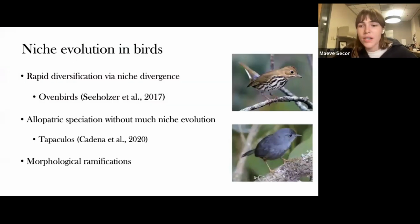So a fundamental question of avian evolutionary biology is, to what extent do birds in different niches stay the same or rapidly diversify, and why? Niche evolution is known to occur generally in two non-mutually exclusive ways, where sometimes niche divergence facilitates an ecological adaptive radiation, which can be observed in the very ecologically diverse group called ovenbirds, in which you have many different species that are found in a broad array of terrestrial habitats across different environments.